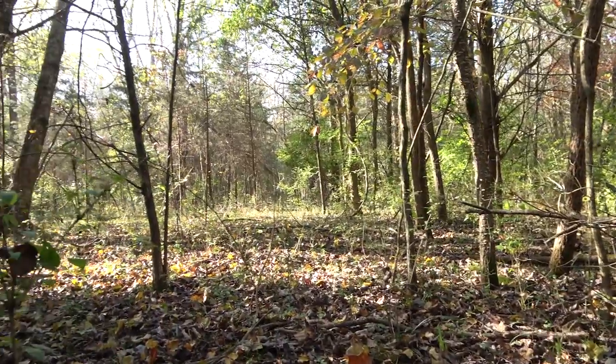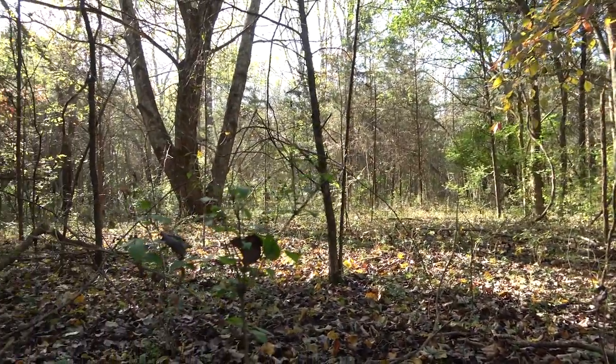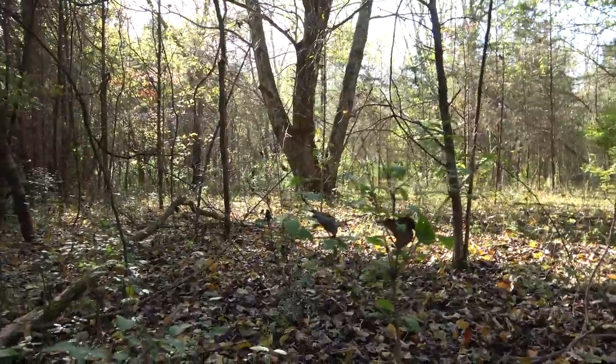Just sitting here deciding where I want to set up and listening. Those does I bumped kind of ran off in this thicket behind me. And I thought I heard one of them coming back, but it's that little buck sniffing around looking for does. Rut's definitely heating up hot in this area.